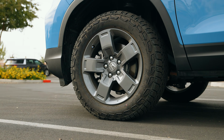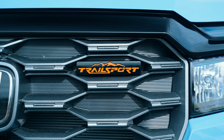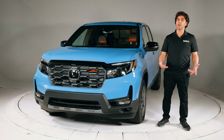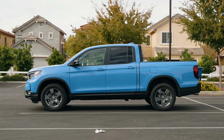There's more black on the caps for the power folding mirrors and the pillar trim. And of course, there are special badges. You can find the TrailSport emblems on the grille and the dual action tailgate. The TrailSport model also gets its own unique color, which just happens to be on my 2025 test vehicle, diffused sky blue pearl.